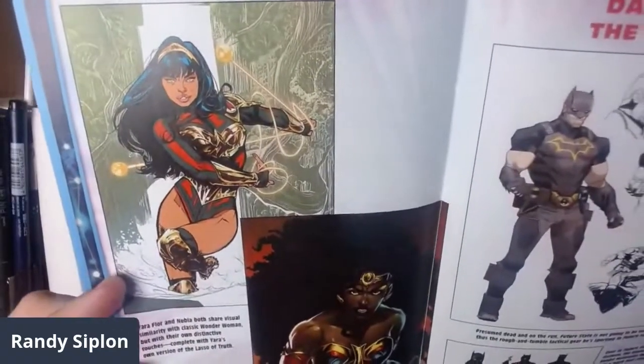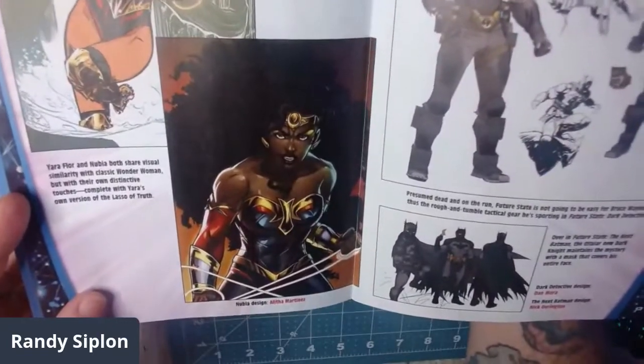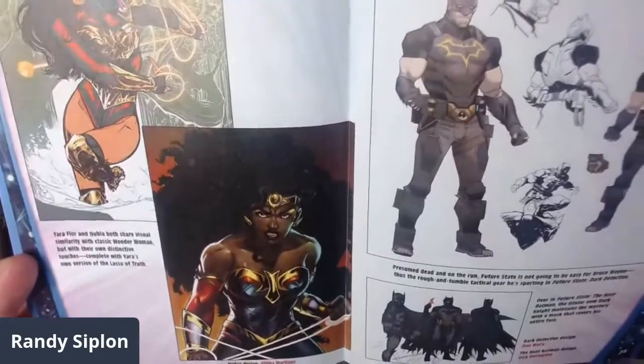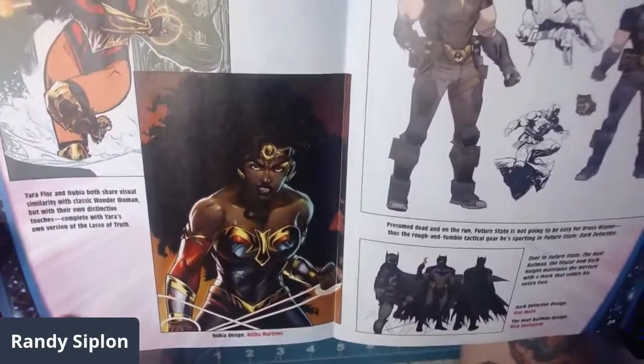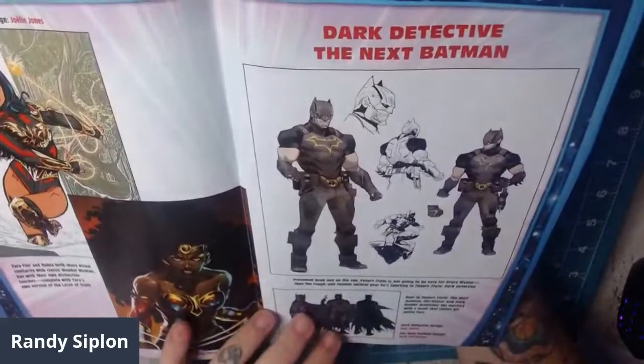It's pretty good. I like it. And then we have the Nubia designed by Aletha Martinez, and got that big crazy hair. It's a lot of hair. It's like that drawing is almost 50% hair. Okay. Dark Detective and the next Batman.